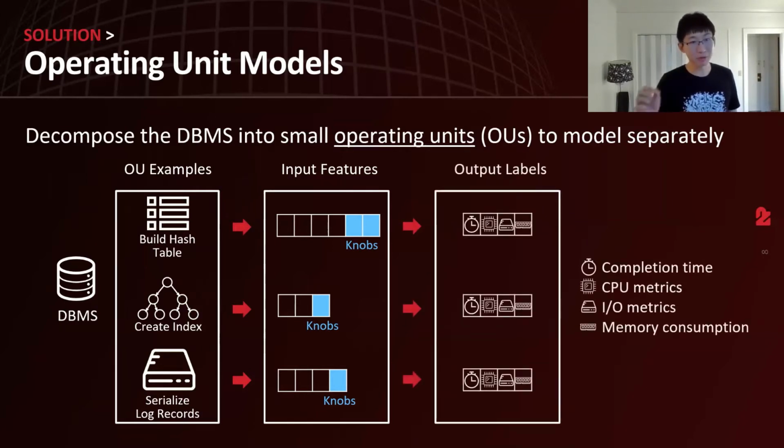But all of those OUs share the same set of output labels, which include the OU completion time and different resource metrics for CPU, I/O, and memory. Then at inference time, the self-driving database just sums up the predictions for all these small OUs to estimate the behavior of the entire system.